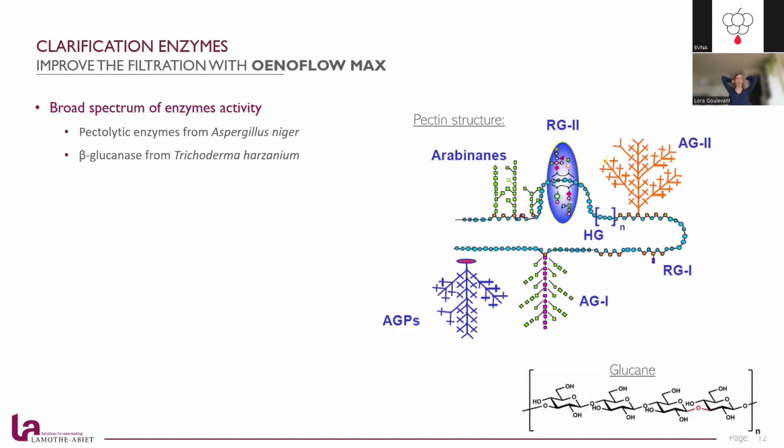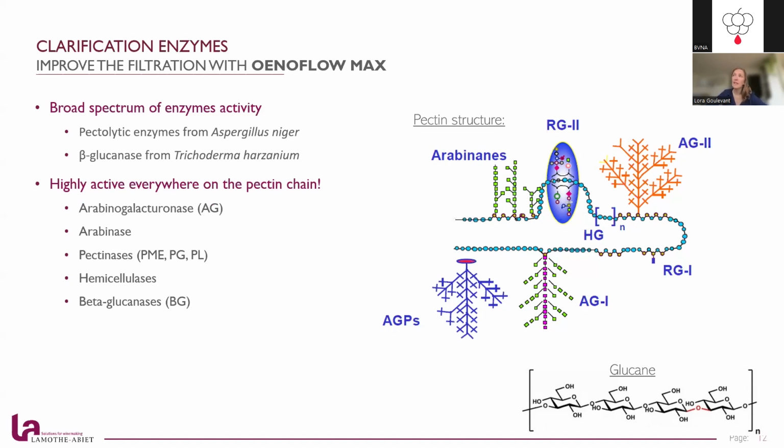Then let's talk about another type of clarification enzyme, which is more for filtration. It is called ENOFlow Max. We suggest using it for filtration because it has a very broad spectrum of enzyme activity. It's a mix of pectolytic enzymes, but also beta-glucanase, and will be active everywhere on the pectin chain. As you see, it does have arabinogalacturonase, so it can remove the AG2, also the arabinase. It contains some pectinases: pectin methylesterase, polygalacturonase, and pectin lyase. So it will help to cut this necklace of pearls into very small little pieces.